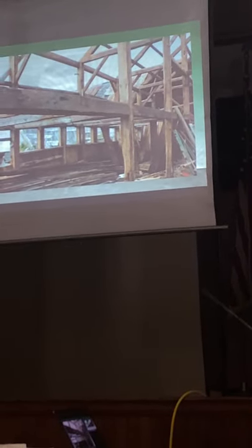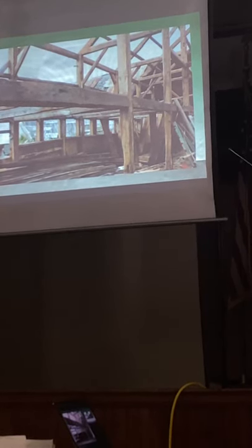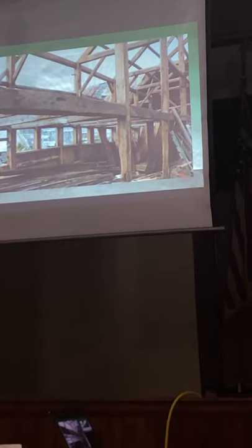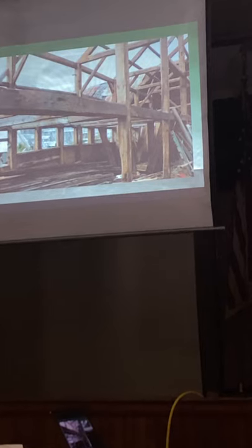And then this is the left side interior where the cows were kept, and the loft above it. I believe there were no repairs on that. No, no repairs. That side was in much better shape than the right.